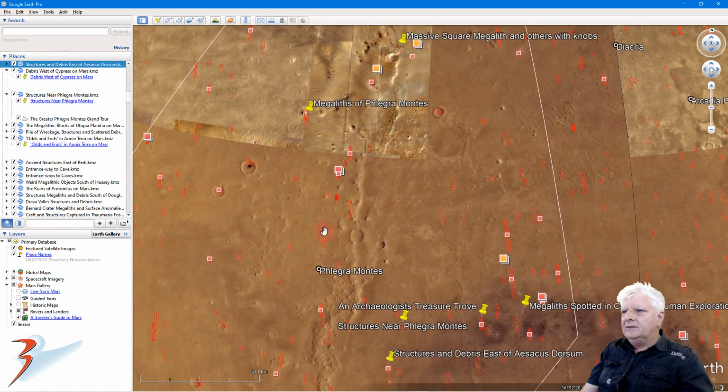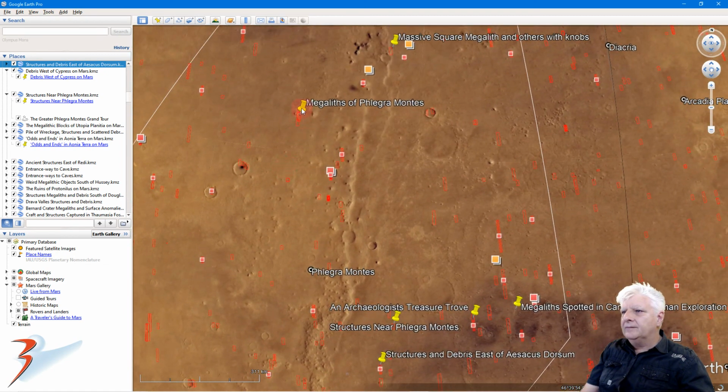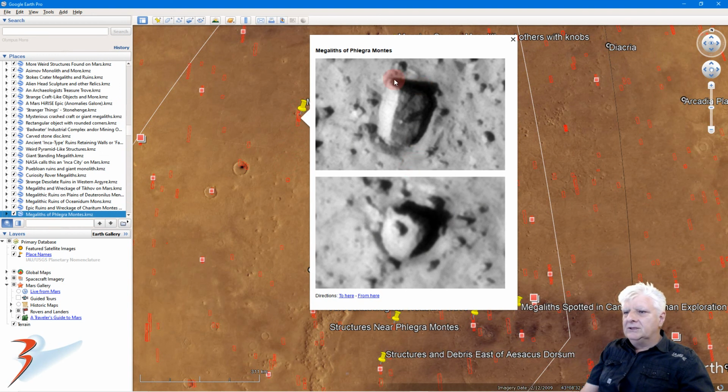Let's go up here to the north. Huge block. That one there is about 22 meters long, folks. Seems to have smaller objects on the top. Long narrow part there running diagonally across that face in the center.